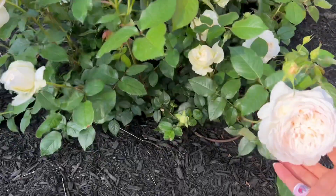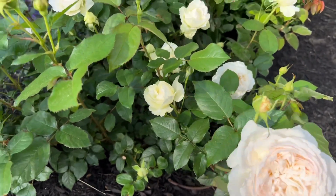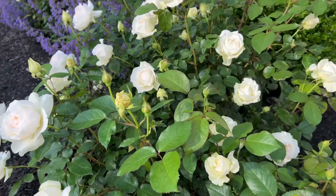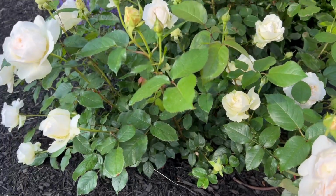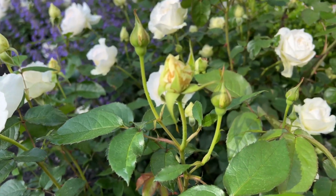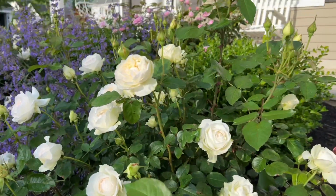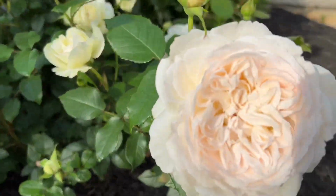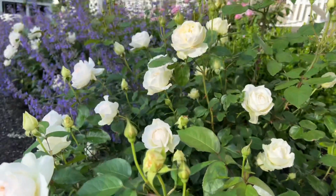And I think today it's a good day since everything is starting to bloom. This one is Bolero, a Kordes rose. Oh, it's so pretty. A very healthy rose, good for cut flower. However, I do see some thrip damage here. She's a little bit of a thrip magnet, so unfortunately I'm going to have to cut some of the buds off. But very fragrant, beautiful rose.